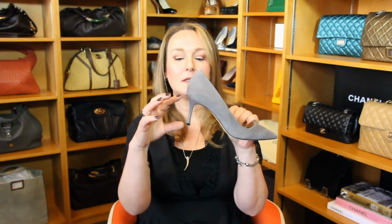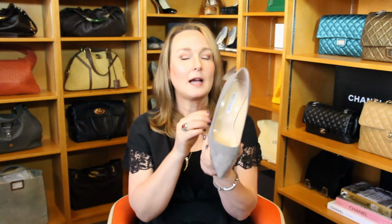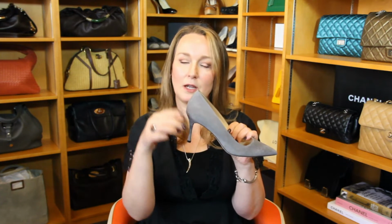Next up is Manolo Blahnik, and I have several of his shoes. He created this style shoe called the BB in 2008, and the BB comes in different leathers and it comes in different heel heights, but it's just a very classic, usually unembellished, plain sort of pump. And this, I'm pretty sure, is the 75 millimeter, which translates to about 3 inches. You can get these really small, and you can get them very high. And this was the perfect height for me for wearing all day at work.